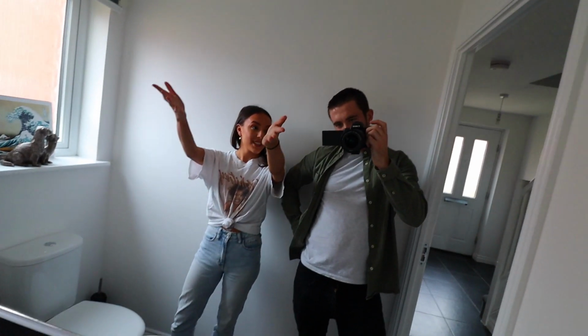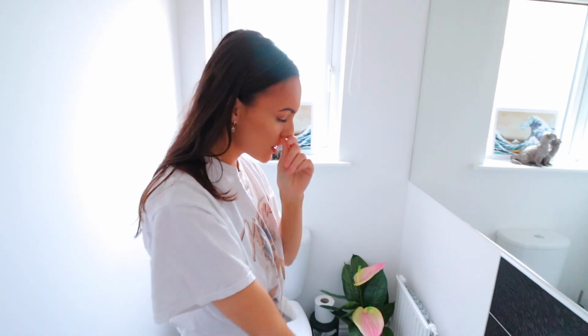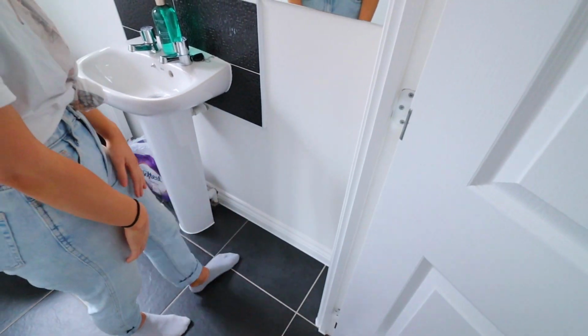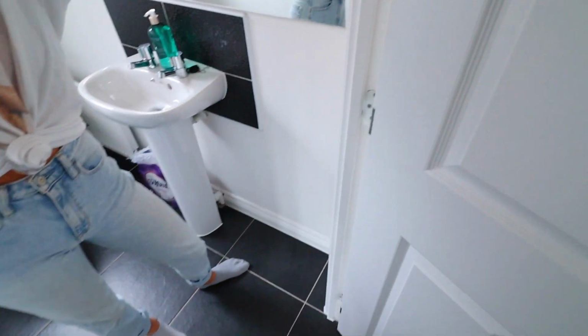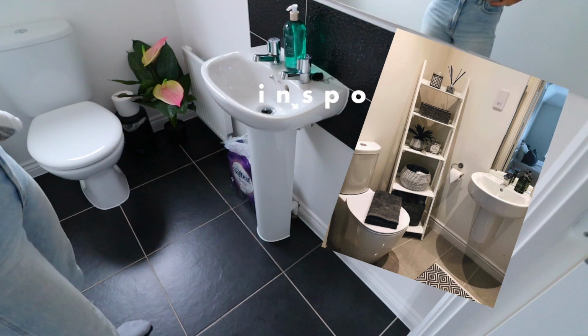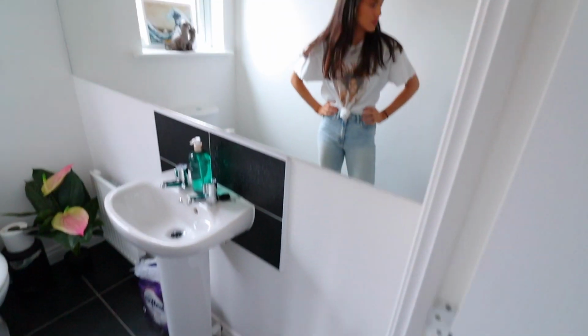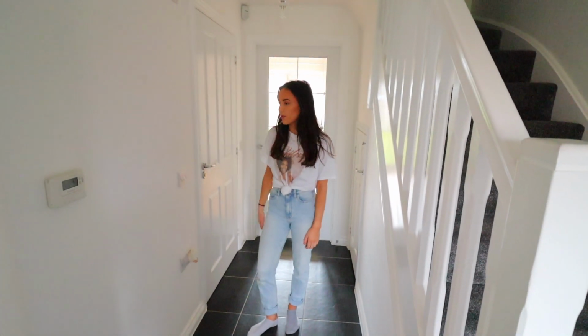Toilet, massive mirror, sink. Well, I think we want to put some sort of storage unit here. Because this bathroom is so wide, there's a lot of room to play with, so I think a cabinet down here just to make it a bit more homely. Storage for loo roll, for example, is a big one, and any sort of toiletries. We'll just have to play around with it and see if we can find one that is small enough. But there you go, guys, that is the downstairs bathroom.